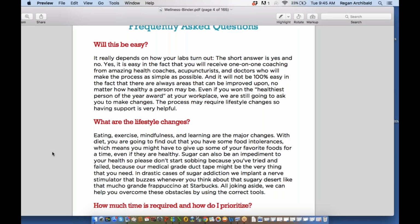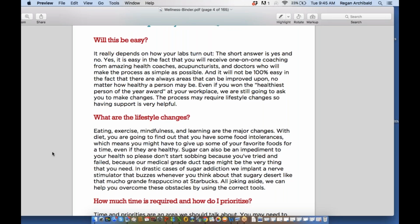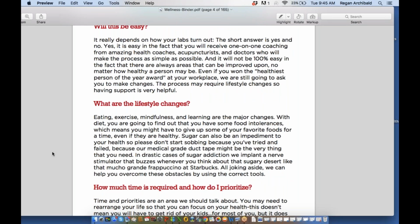And it will not be 100% easy in the fact that there are always areas that can be improved on no matter how healthy a person may be. So I think it's really important just to set things up as, yes, it's going to be work on your part, but it doesn't have to be hard.